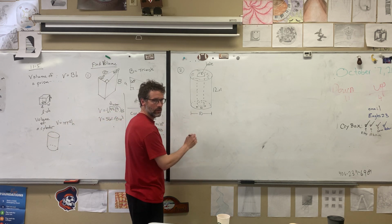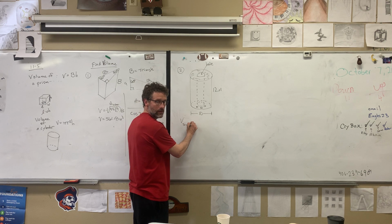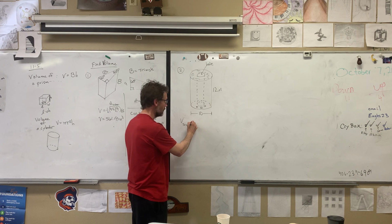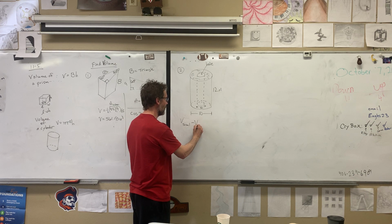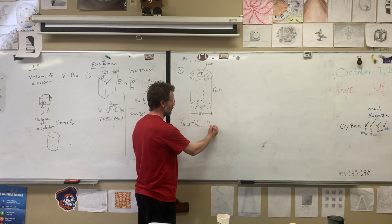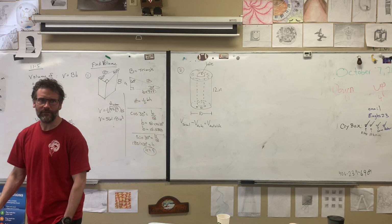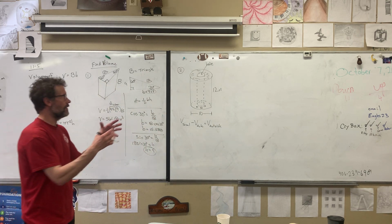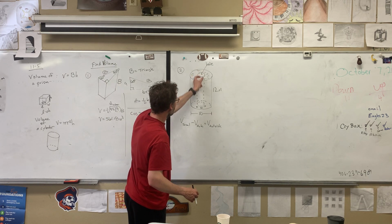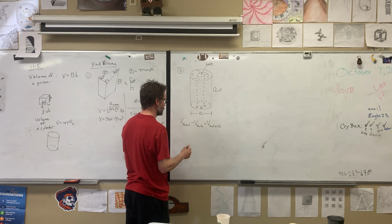Big picture. Find the volume of the hole and the volume of the total cylinder, and then you subtract the hole from the cylinder. Okay, so then find the volume of the hole, and that will find, let's just say, the volume of the outside. Does that work? Yeah. So we have to find the volume of the total thing, and then subtract the volume of the central hole there, and then we'll have the volume of just that outside portion.